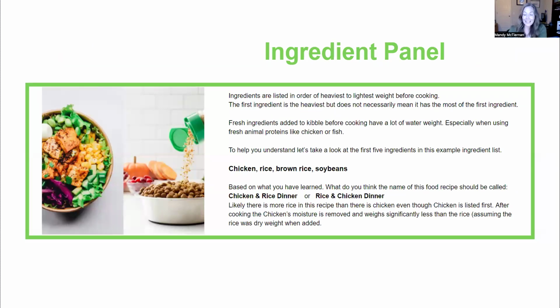Okay, now we're going to look at the ingredient panel, which is where you have the list of everything in your food. So mine's actually this section here. So go ahead and find that on yours.